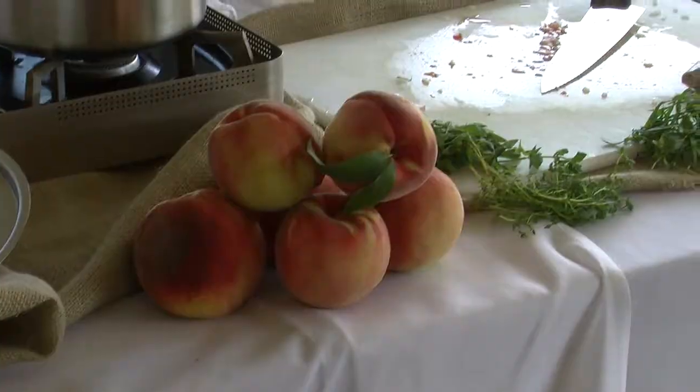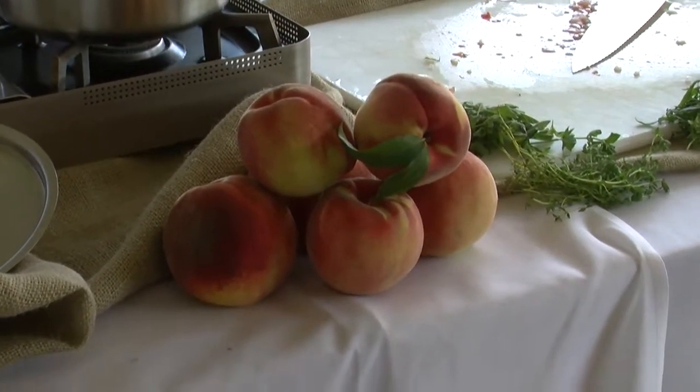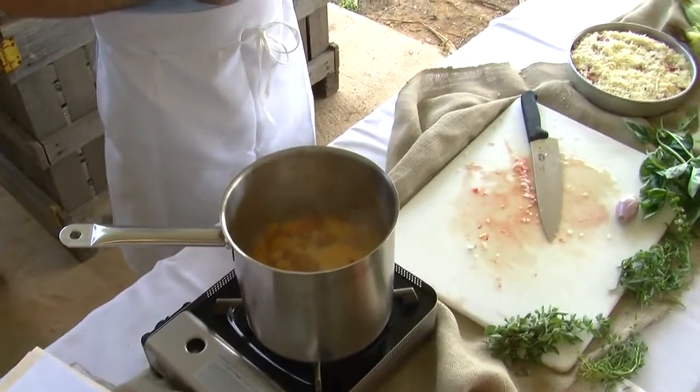All right, peaches are still cooking, they're just about finished. But again, you can reduce these down to whatever consistency would work best for you. Sometimes you're serving fish or chicken or even a pork. You like things cooked a little bit different. So it's really up to your discretion.